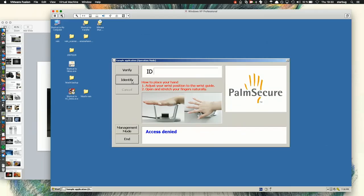Access denied. Please place your hand above the sensor. Access denied. Please place your hand above the sensor. No, forfeit effect. Show effect. Access denied. Please place your hand above the sensor. Access denied.